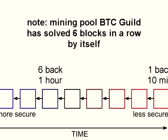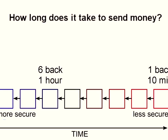Even with substantial computing power, the farther back in the blockchain a transaction gets, the harder it would be for an attacker to change it. The current recommendation is to wait for a transaction to make it into at least one block, or get one confirmation, before considering it final. And for larger transactions, wait for at least 6 blocks. In light of BTC Guild's ability to solve 6 blocks in a row, you might want to wait even longer.